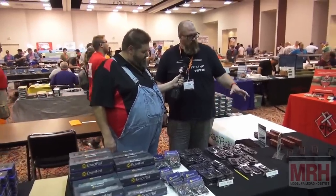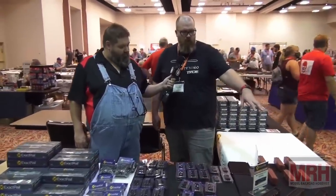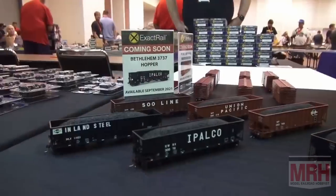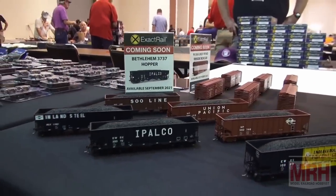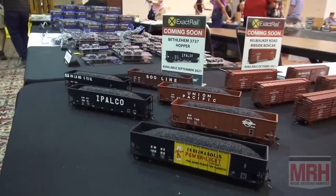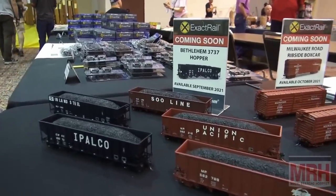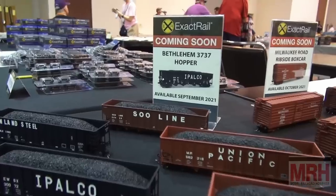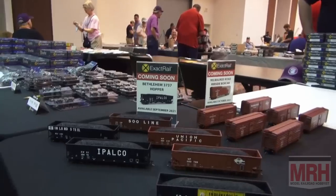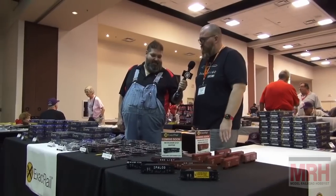And so we have a couple of all new schemes that are going to be on these cars, such as the IPALCO, which is the Indianapolis Power and Light Company. More numbers of our Ready Kilowatt Indianapolis Power and Light cars. Those are extremely popular. More numbers on the Missouri Pacific 3737 hoppers. So I think I have 9 numbers of those. We have a Union Pacific repaint that was done in about 1985 on an MP car. As far as I know, it's a one-off car. It's really kind of an oddball scheme.